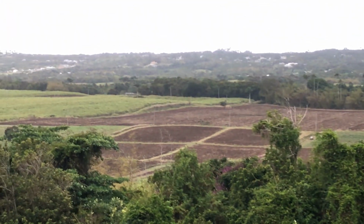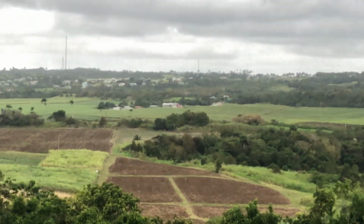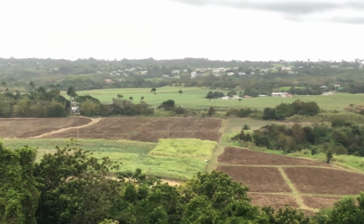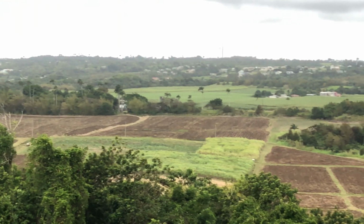This is Sweet Bottom Plantation, which is just below me, and Redland also over here, just below me as well. There's Moonshine, there's Brighton, Buckley, Bottles, Valley. All those were plantations in which these villages were named after.